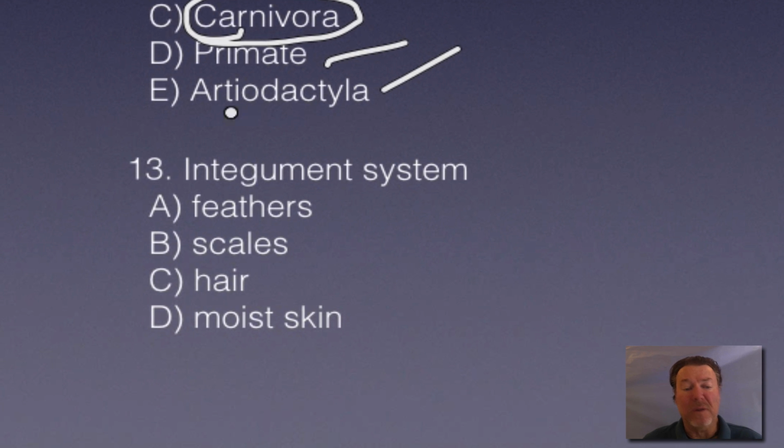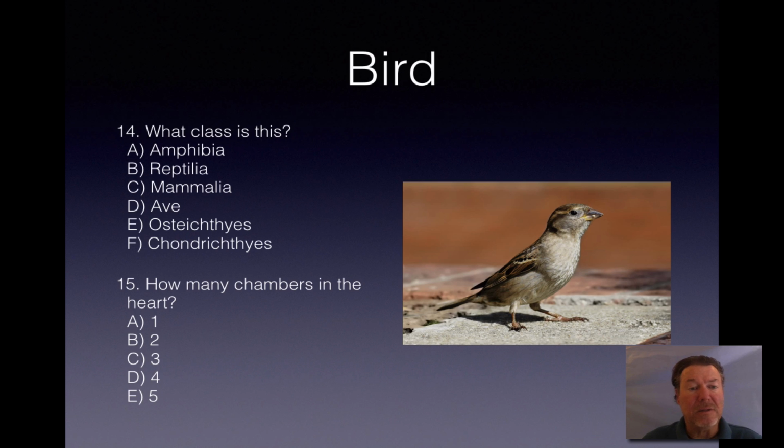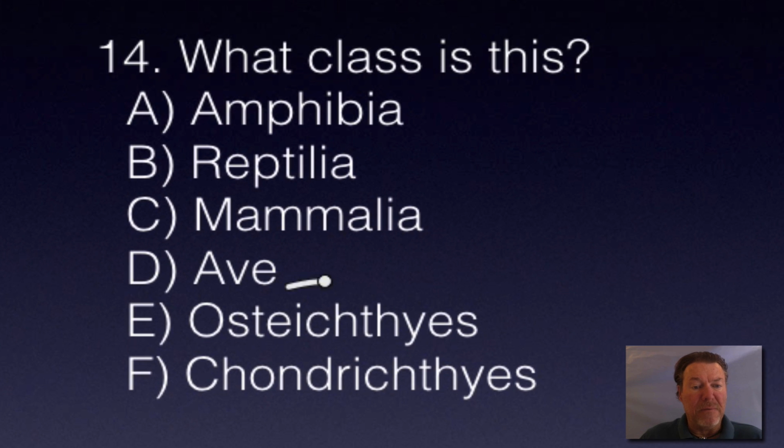Integument system. If you look at the picture, you can see that it has hair or fur. It definitely doesn't have feathers, scales, or moist skin. So it's going to be hair. And then finally, the last specimen, what class is this? It's Aves. It's the birds. Again, hopefully you're beginning to recognize frogs, toads, snakes, lizards, mammals, anything with fur. And these two are the fish.